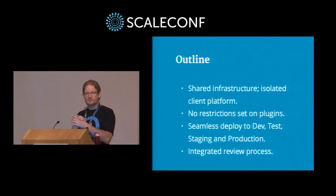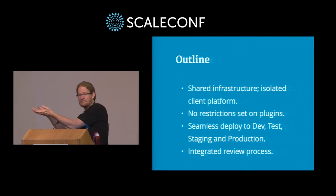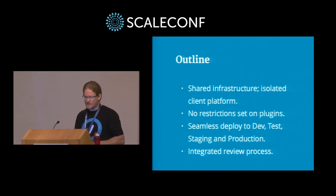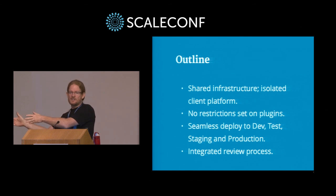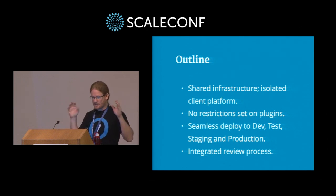So what we decided to do is build something that had shared infrastructure, but it was an isolated client platform. So if a client makes a mistake, it's only their problem, only their stuff breaks and doesn't work. We also want to have no restrictions, as I mentioned, on plugins. We want to be able to seamlessly deploy from dev to test to staging to production. There must be a seamless process.